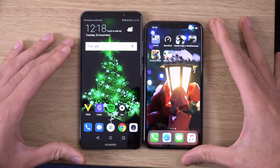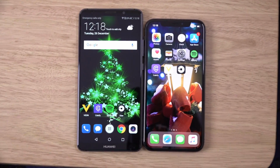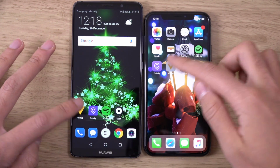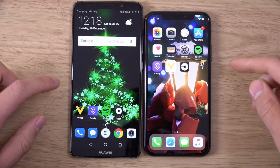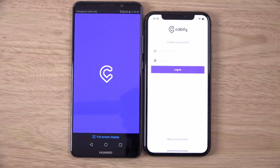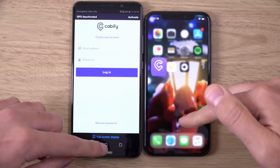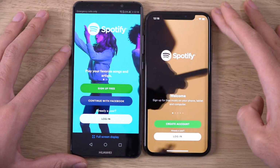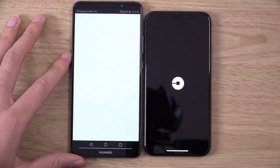So let's just put them together here and see how they do compare. I'm going to open up a few basic apps and then move on to the camera. So everything is set default, no adjustments. I'm counting 1 1. And let's try Spotify. 2 1 to the Mate.